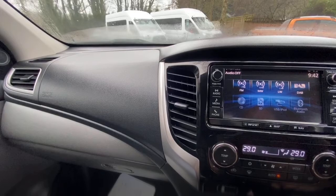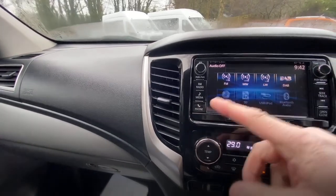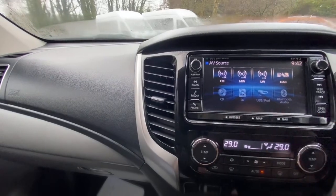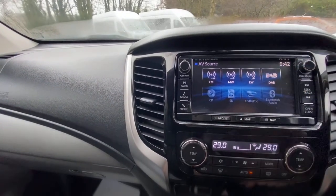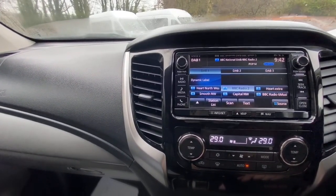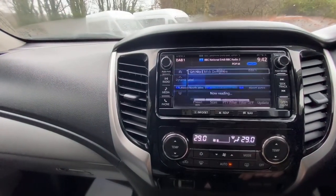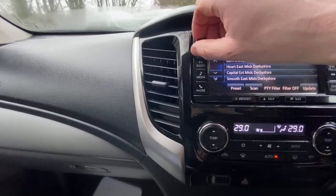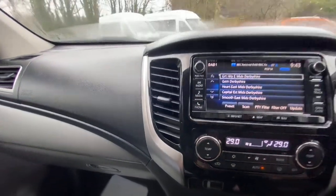Media, let's have a quick look at this. So obviously you can see you've got Bluetooth audio, you've got USB, SD, CD. Oh, it's got DAB as well, I didn't realise that, sorry about that. So it has got DAB, and it's got a pre-populated list as well, so that's quite good. Just turn that down, and obviously your phone's there as well.